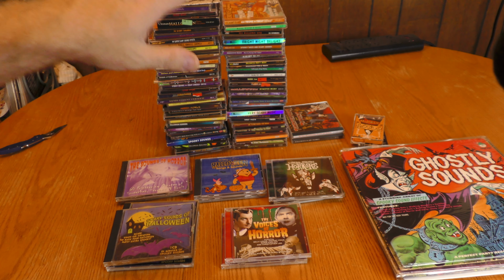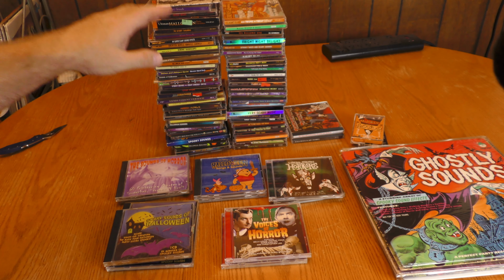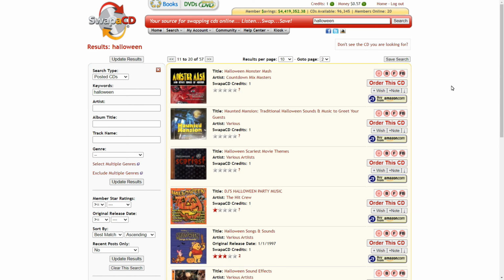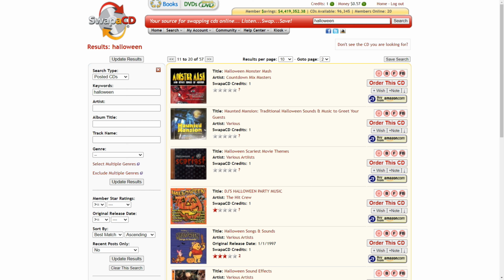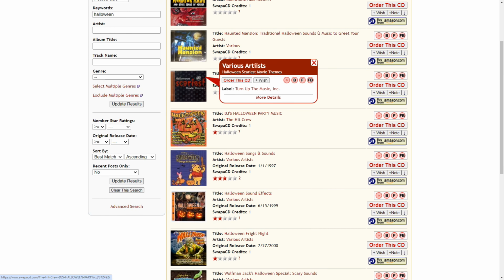As far as acquisition, the vast majority of these CDs came from thrift stores. However, I did one year spend several credits on SwapaCD in order to acquire some of these that are not as commonly found at the thrift stores. I logged into SwapaCD here, and I'm listing posted CDs with the keyword Halloween, and I'm getting some stuff that I don't have. I do not recognize Halloween Monster Mash Countdown Mix Masters. I don't think I have Haunted Mansion. I'm pretty sure I have this movie theme, but I'm not totally sure.